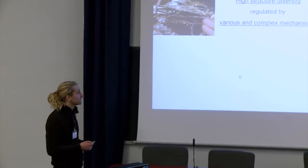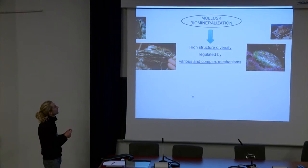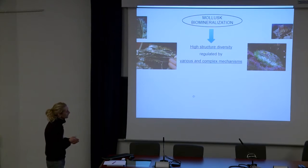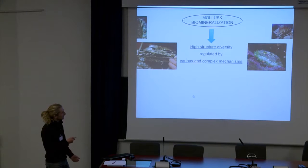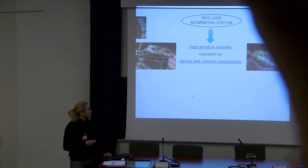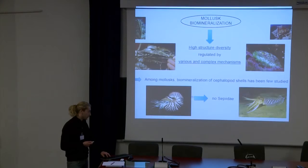All studies about mollusk biomineralization show that we can find among mollusks a very important diversity of structures, regulated by very various and complex mechanisms. But most of them, until a few years ago, were realized on only two genera: a bivalve genus, Pinctada, the pearl oyster, and the gastropod genus Haliotis, also known to build nacre. But we have very little information about other groups of mollusks, including cephalopods.